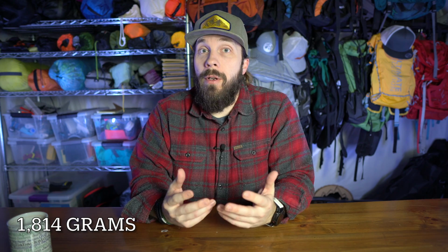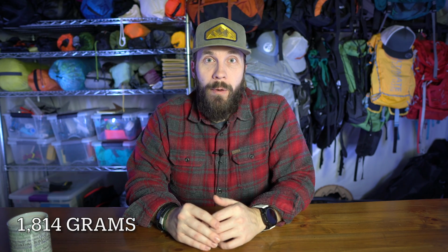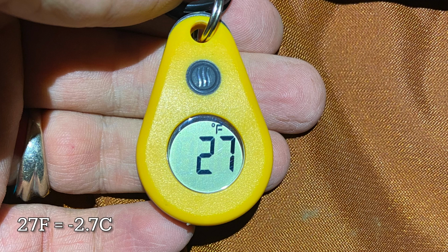of synthetic fill. My second rule was that the sleeping bag had to weigh less than 4 pounds. There are some really warm sleeping bags out there that will work great in very low temperatures, but they weigh a ton. So, for a backpacking sleeping bag, I needed something that weighed less than 4 pounds. And third, it's got to keep me warm down to at least freezing temperatures.